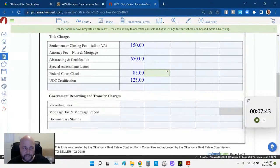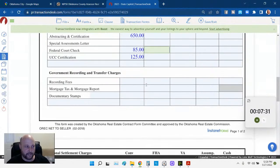Josh, where do you get those numbers from? That's just usually what's on settlement statements. Okay. My numbers are always heavy too. I overestimate. That way people are aware, and people are usually happy at closing because their numbers are usually higher. Recording fee, $23.